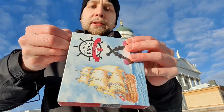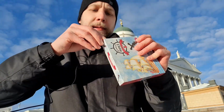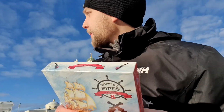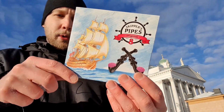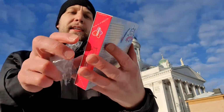I got it from the black market, so let's go ahead and open it up and see how illegal skipper's pipe tastes. Now let's hope we don't see any police here, but so far it looks pretty good. No police around, so we can take it. Take the plastic wrap off. You see? The cover of this is really nice. Look, they have a boat and just a really simple design. I like this.